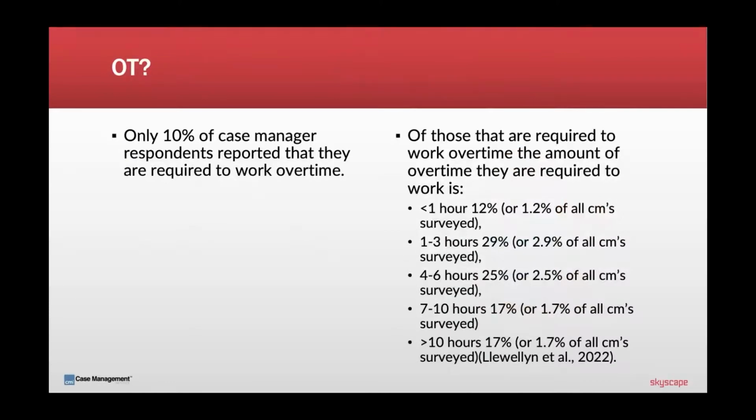Okay, overtime. Overtime is one of those things that, you know, we as nurses, I think we kind of get used to working overtime, and it's something that's usually always available to us. The thing about overtime for me was always, I want to be able to work it when I want to work it and not have to work it if I don't want to.